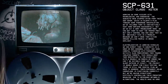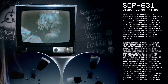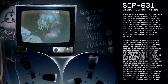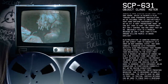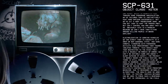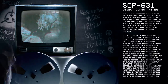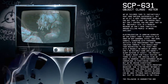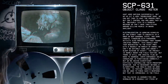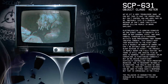Electrolocation is working miracles. We can direct them to subjects in a NREM or REM cerebral state, and some careful tinkering with pheromone activity also predisposes them toward isolated targets. This should keep them restricted to the right prey, with a roughly 4% margin of error. We can't be entirely sure who doesn't sleep outside at night. The project is nearly ready for field testing, but there is still one crucial flaw we need to address.